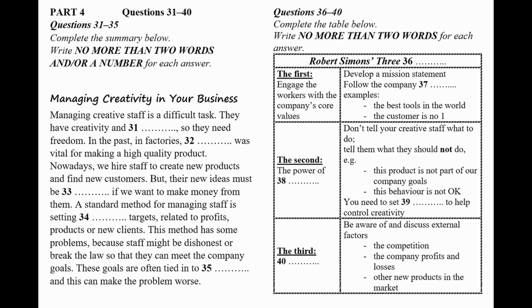One of the most common ways that management handles this problem of keeping people working along company lines is by establishing achievement targets, like money earned, products developed, or clients gained. These targets are a useful guideline, but they have a downside.